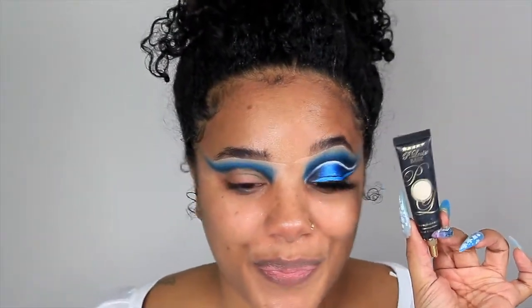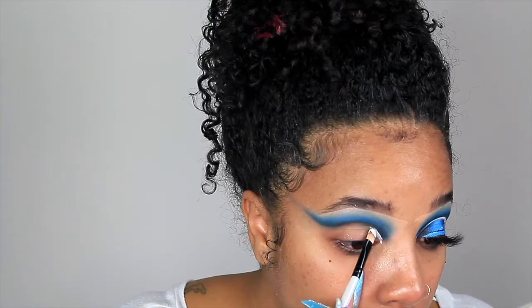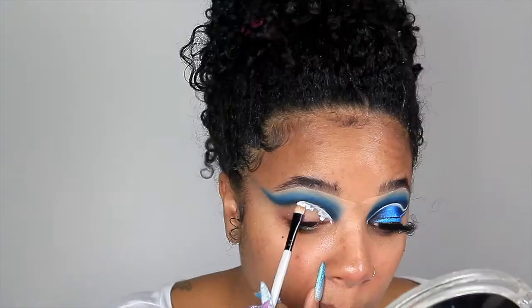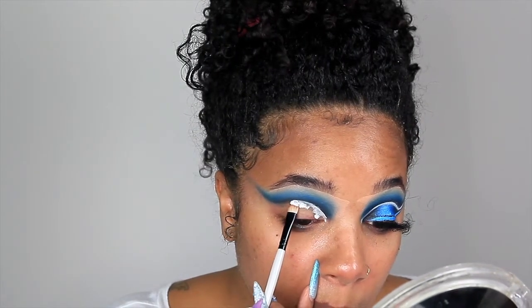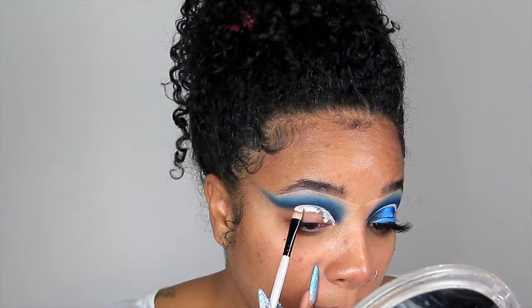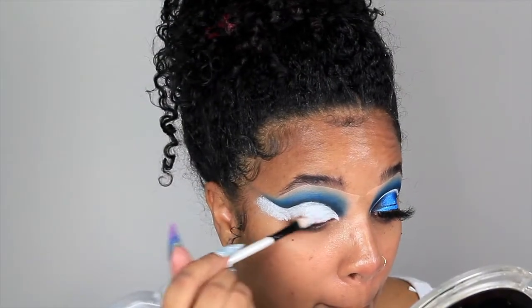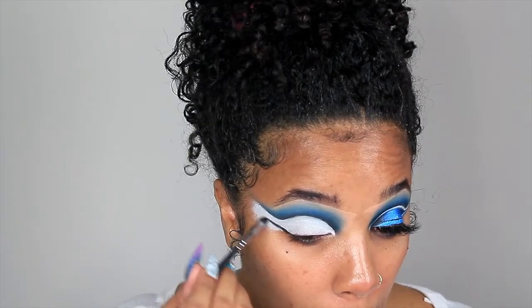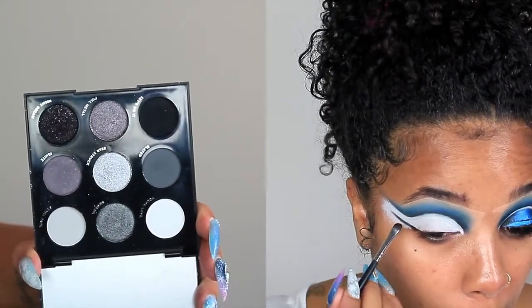So I'm using that brush and micellar water that I put in a travel container, because who wants to walk around with that big micellar water thing on my makeup desk. I usually keep it in the bathroom. So once I've cleaned up that area, which really helps with this part where I'm adding the white base so that it's not blue. I guess it wouldn't have mattered since I was adding blue to it, but I wanted a clean base.